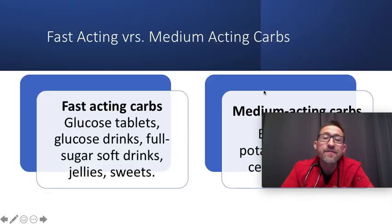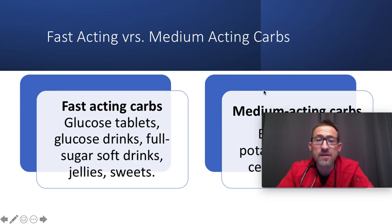All right. So, fast-acting versus medium-acting carbs. I had mentioned in an earlier slide that if your blood sugar was below 90, you would probably want to have 15 to 30 grams of fast-acting carbs. Some people ask, what is fast-acting? Fast-acting would be glucose tablets, glucose drinks, Gatorade, jellies, sweets, or hard candy.